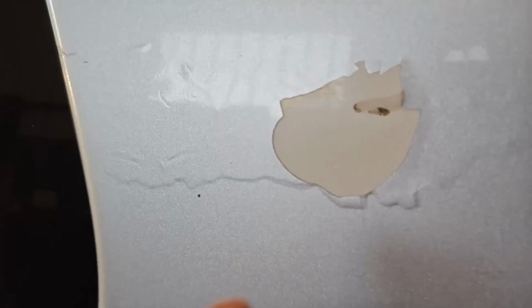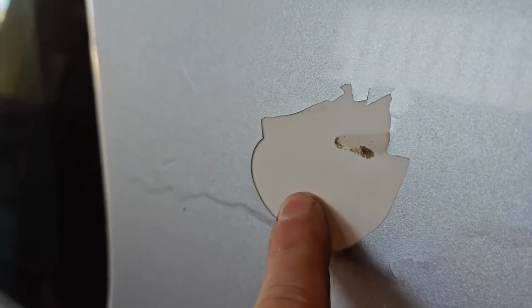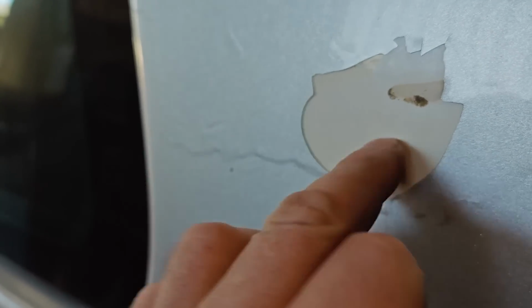The speed has literally pulled your paint off. Oh, yeah. And it's just plastic underneath. Funny that.